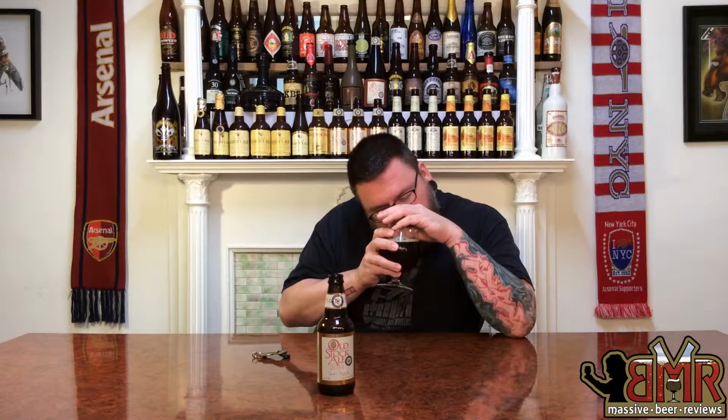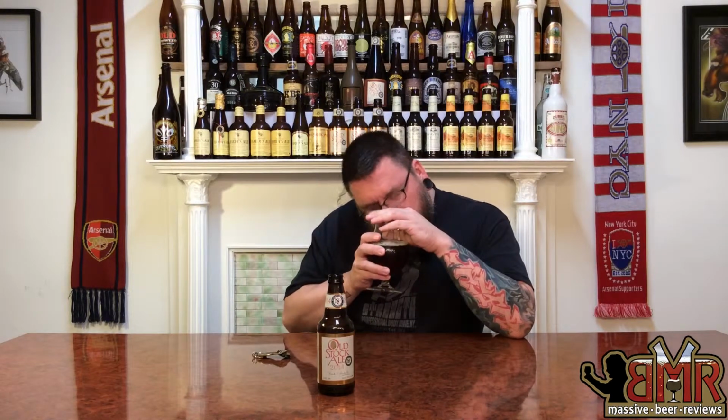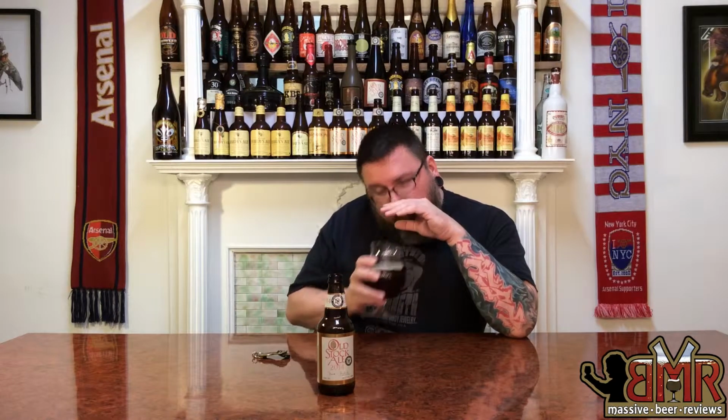It's got this super inviting, rich, sugary nose to it. It's not overly sweet or cloying, as other people would put. It's just so beautiful. So beautiful. It smells like you're snorting caramel mixed with brown sugar, mixed with toffee. And yeah, with a little bit of alcohol there just to make it not candy, booze.